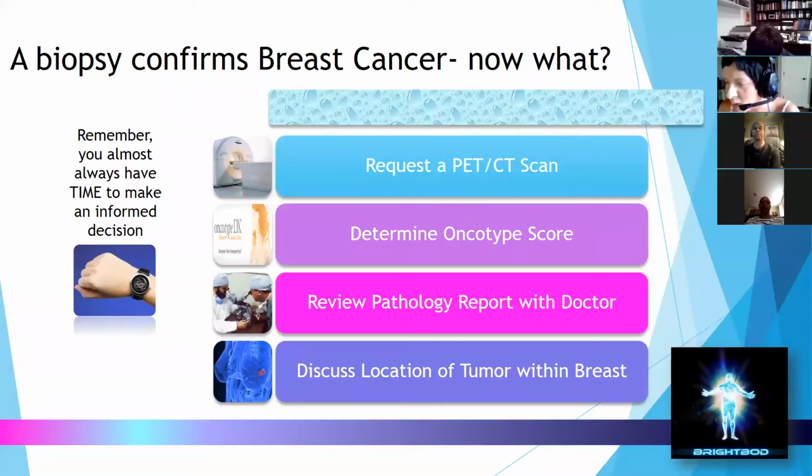It wasn't so much when I was first diagnosed, it was just kind of coming to the forefront. But right now it's something that you should get consistently, so do ask your oncologist if they don't bring it up. Another thing that's super important is the pathology report.